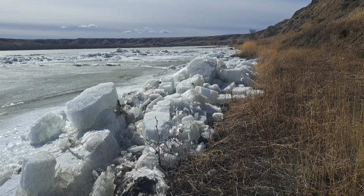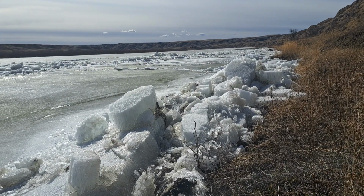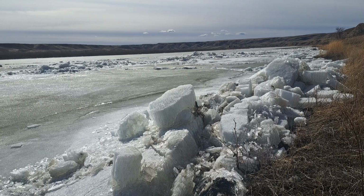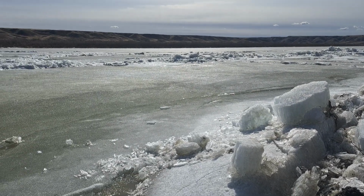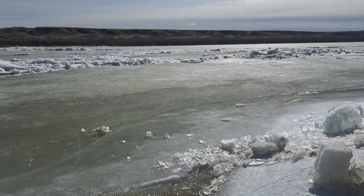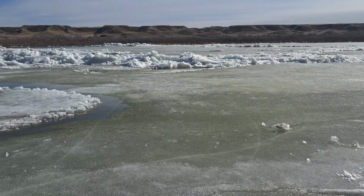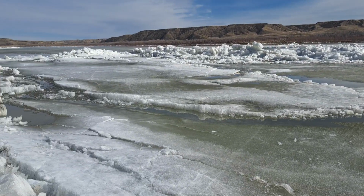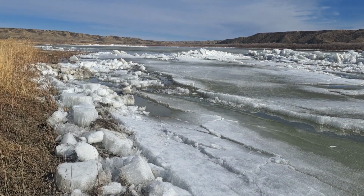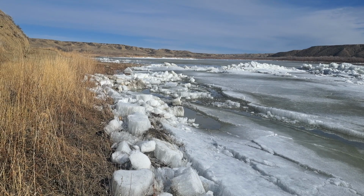It's evident by this ice pushed up here that not long ago the river was quite a bit higher. They must be holding back to fill reservoirs upstream. You can see here that it's probably gone down about 18 inches.